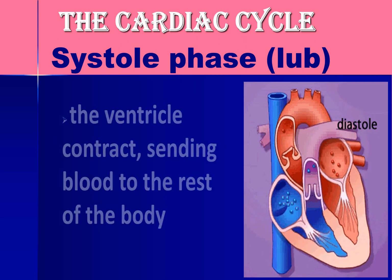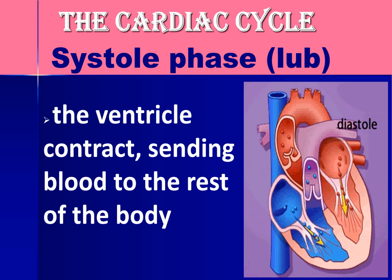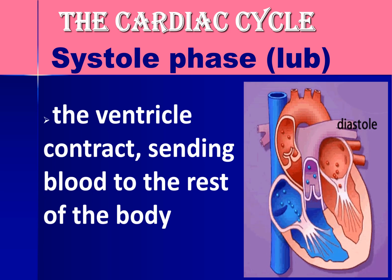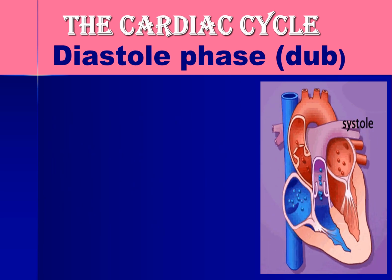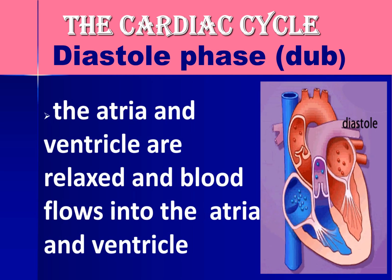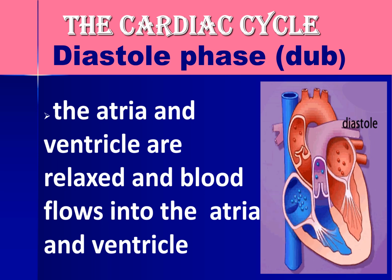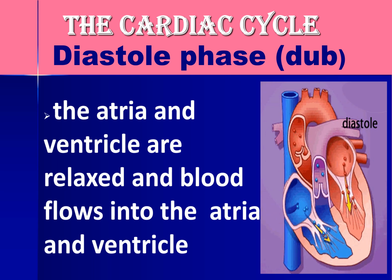The first sound, the lub, happens when the mitral and tricuspid valves close. So this is the systole phase, lub. The ventricles contract, sending blood to the rest of the body. The next sound, the dub, happens when the aortic and pulmonary valves close after the blood has been squeezed out of the heart. The atria and ventricles are relaxed and blood flows into the atria and ventricles.